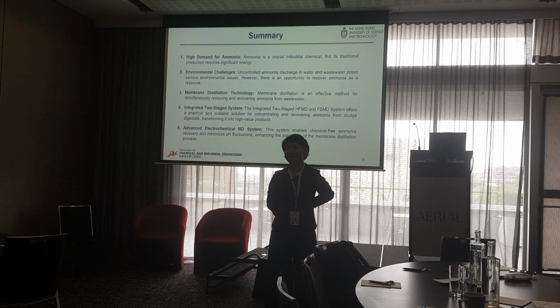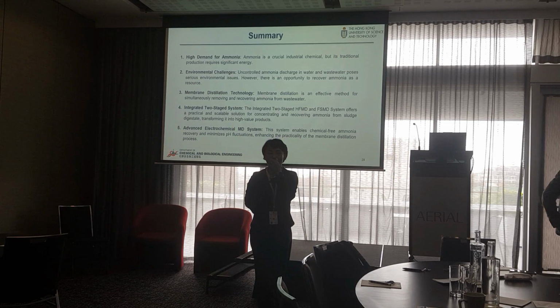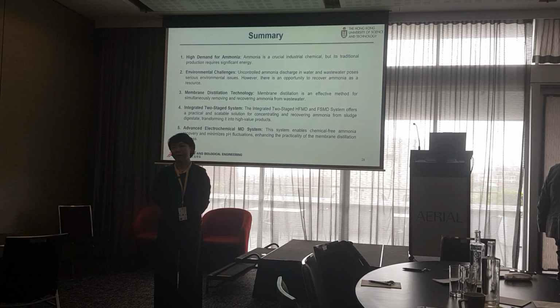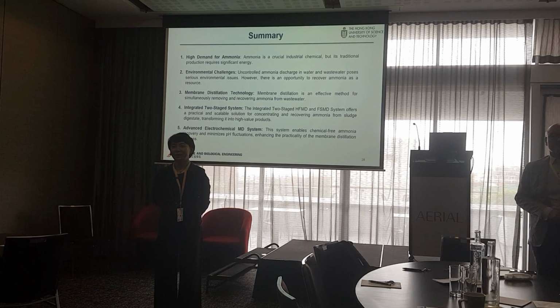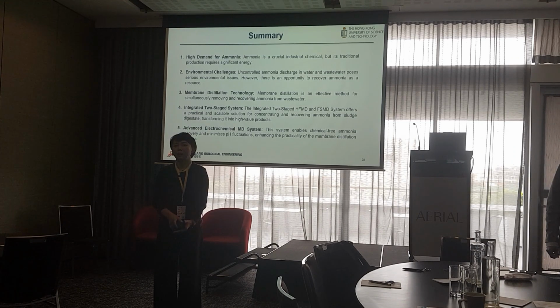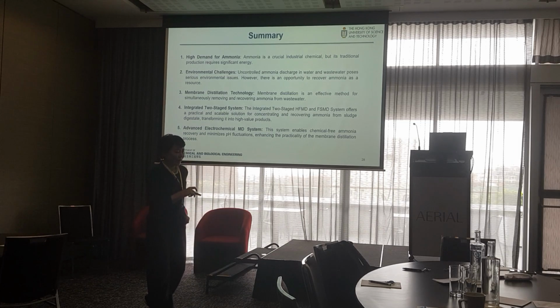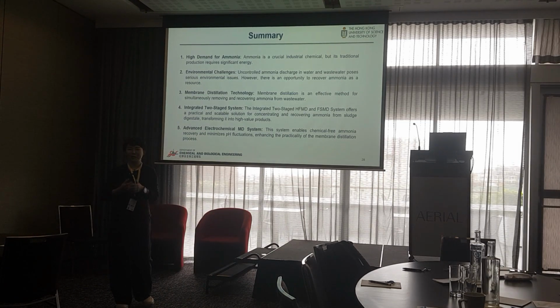Just wondering, this ammonia is very toxic and very corrosive. So when you design a little bit of scale up, do you think the MD and this will create more problems for your scale up? Also, wetting of your membrane. Ammonia is not really a problem for the membrane wetting of MD. So what's your perspective?